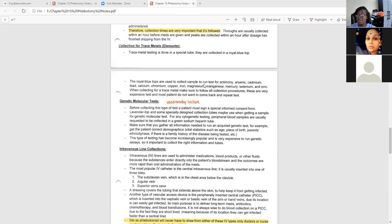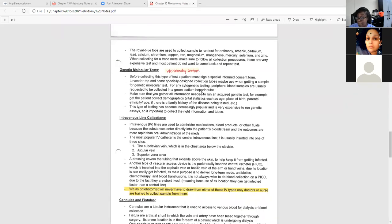Genetic molecular testing is another expensive test. So we have to be mindful of these types of tests. We have to make sure that we collect these in the proper tube, and if we don't know, we go and call a tech and ask what tube we would have to draw for this particular genetic molecular testing. Some are real easy. You would just have to draw them in a green sodium heparin tube. Sometimes you have to grab more than just one. Sometimes you have to pull two or three tubes just to get the correct milliliters of serum that they would need to run these tests. It's also important that we collect all information so they can run accurate genetic testing. And we have to get an informed consent form signed before we can do it.